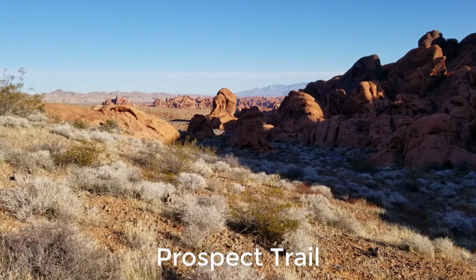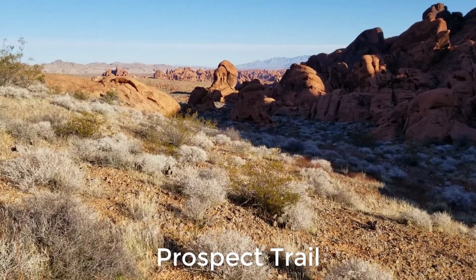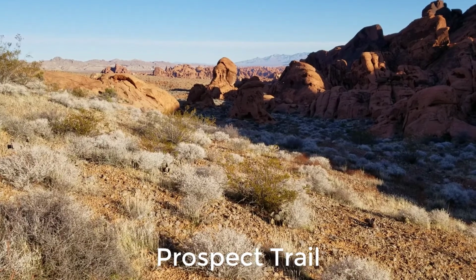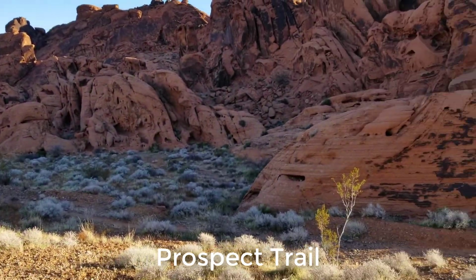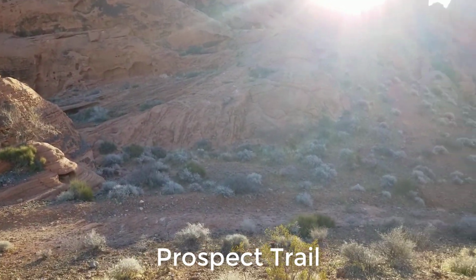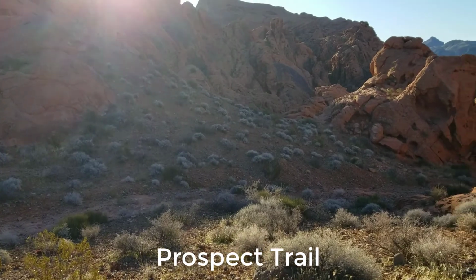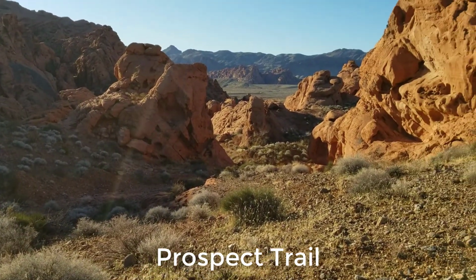Okay, we've topped the hill, and now we're looking down toward the Fire Canyon area, actually. And so here's a quick 360. There's the red rock side. Here's where we came from.